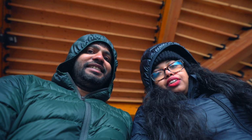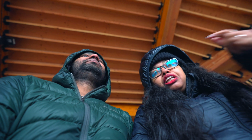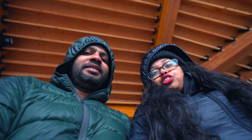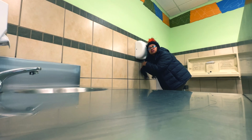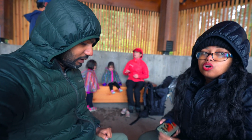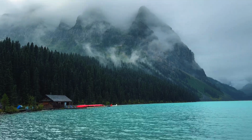We can take a shuttle from here to the Moraine Lake, but there is no point of going to Moraine Lake right now because it's still raining. No restaurants or coffee shop at this bus stop, but you have washroom here. That's a big one, and so we were just warming up our hands in these hand dryers. It's so cold. So we are having our lunch in the bus stop itself. So this is our lunch. Today's lunch is sushi.